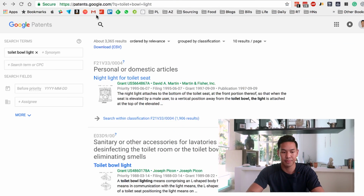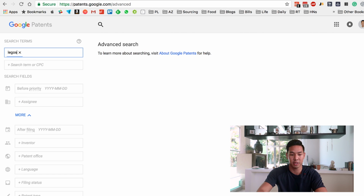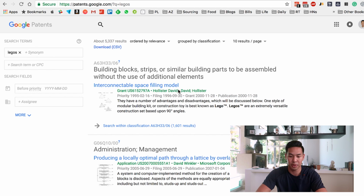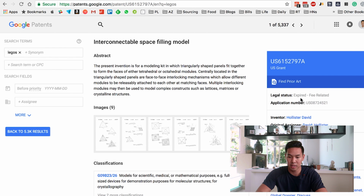An interesting one that I just noticed is Legos, right? If we search up Legos on Google Patents, what it shows is an interconnectable space filling model. If we click on this, one thing you will notice is that it is expired, right? Patents don't actually last forever. They expire after a certain number of years. I forget what the exact number is, but after that, it's finally available to the public to recreate as their own.